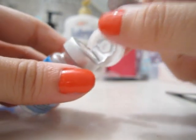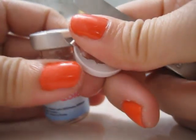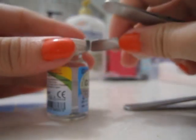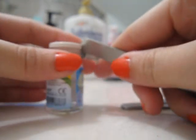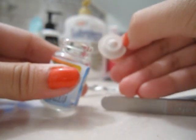Oh, and you see how this metal thing came off right here? It's attached to the plastic, so you're just going to peel that off as best as you can. You can pull this away, and if it sticks on here, then you can just push this off. Then there's just a little plastic right here, and just take that out.